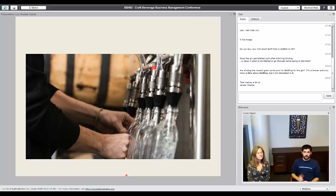This one is out already. Everything that we're talking about is on the market, certainly in Oregon and some other markets as well. There's the whiskey. Exactly, yep.